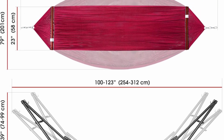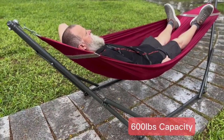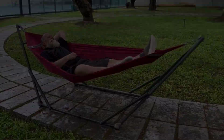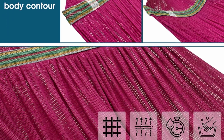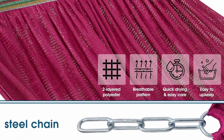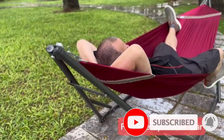The hammock's length is 108 inches, so it will fit even very tall people. With a maximum weight capacity of 550 pounds, you don't have to worry if you've gained weight lately. While you should always prioritize functionality and quality, good looks won't do any harm. This hammock is stylish and comes in a wide variety of colors.